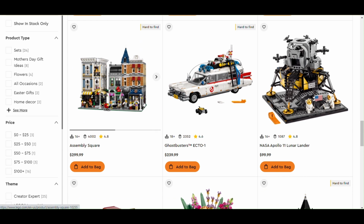It's so worth it. The NASA Apollo Lunar Lander, also retiring this year. Looks great. Looks fantastic. It's a great set for $100, I think. It's beautiful. Those gold parts. Oh my word. Looks just like the real thing.